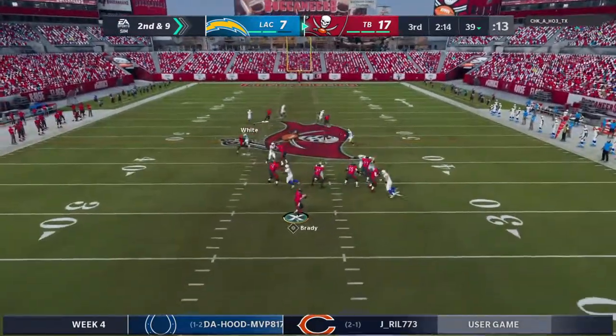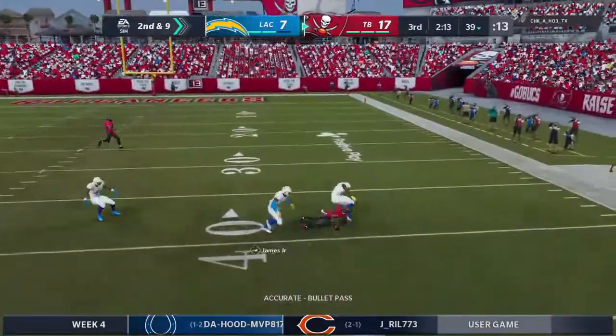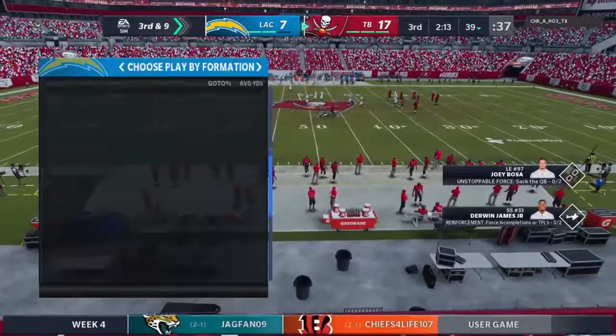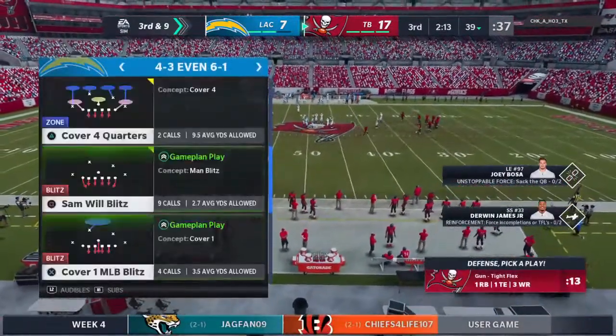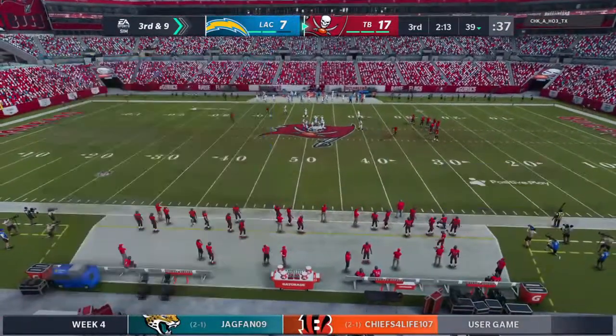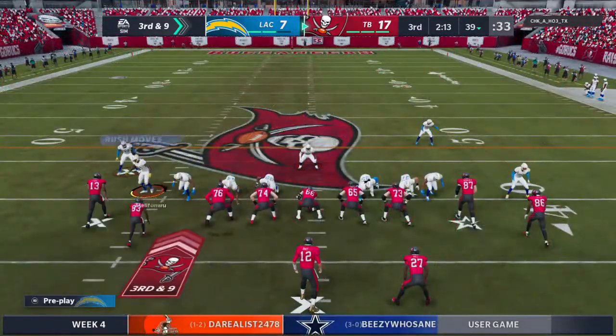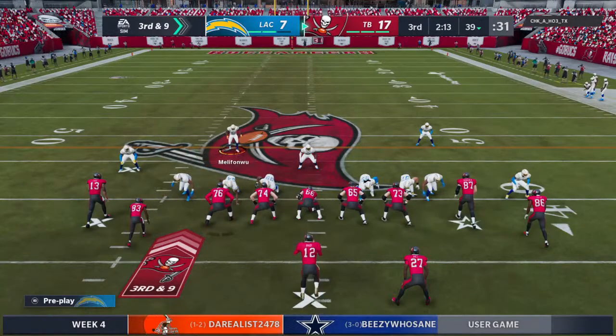Play action. Now it's Brady. And that is incomplete. A lot of force bearing down on him there. He could not hang on. It's third down. So much about defending the pass is being able to be right there the moment the ball gets to the receiver. And he was right in his hip pocket, helping force that incompletion.